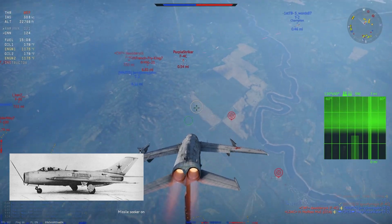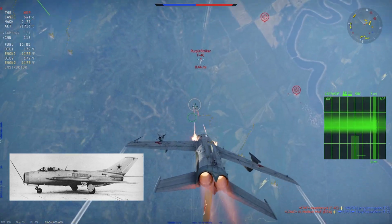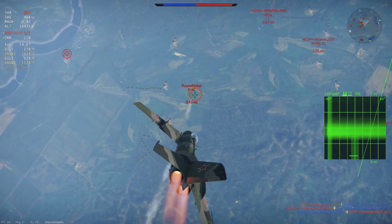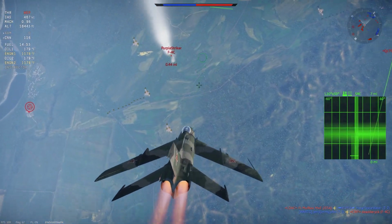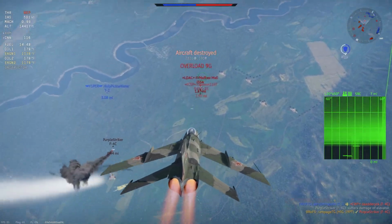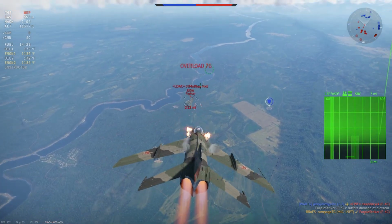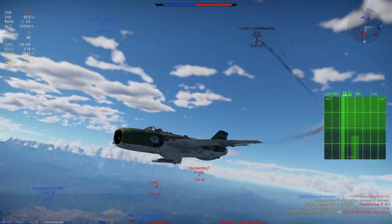SM-9/1 would make its maiden flight on January 5th, 1953, with Grigory Sedov at the controls. During initial testing, the prototype demonstrated a top speed of Mach 1.33. In September of that year, factory testing completed and the prototype was submitted for state testing.